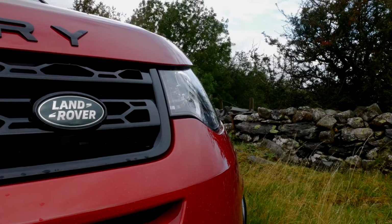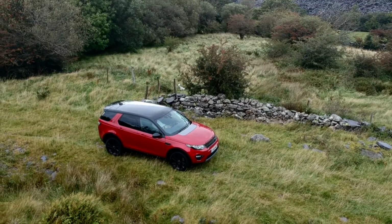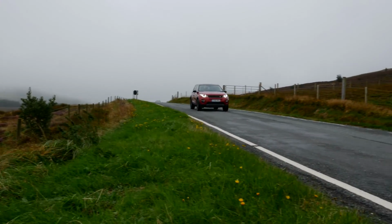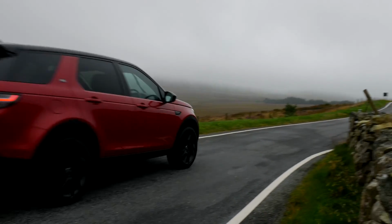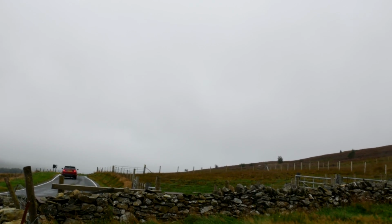The Discovery Sport is a car for all. Whether you're taking the kids to school or towing a horse box, the car takes everything that you can throw at it with competency. I love the way the car looks inside and out. I also love the way the car drives. It is comfortable and handles brilliantly on the road. It is easy to see why the Discovery Sport has been so popular. But how do you follow on from such success?